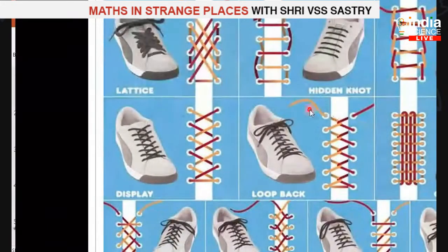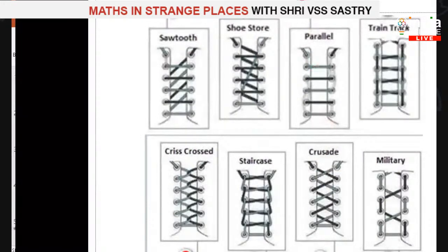So this is not the only thing. There are very many types of lacing the shoe. For example, this is the lattice. This is the hidden knot. This is the ladder. This is the checkerboard. This is the loop back, double back, zipper, sawtooth, and so many more. Let us have a closer look at this. These are all different kinds of methods of lacing the shoe. This is called sawtooth, shoe store, parallel, train track, military, crusade, staircase, crisscross. See how many types of shoelaces there are. But one thing is true.